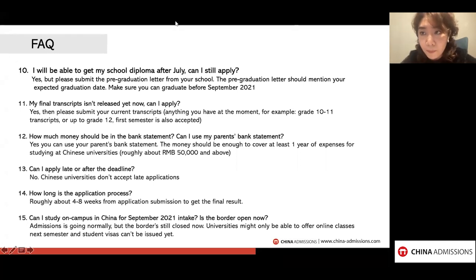So, how much money should be in a bank statement? Can I use my parents' bank statement? This is very important, because the bank statement is not required by us actually. We are not only treating rich students; we have free service for all students. But the bank statement is required by the university because they need to secure your payment ability. This will affect their decision whether to give you an offer letter or not, because they have limited space every year. Every offer letter given out means one seat taken, and they don't want a student to get an offer letter, not be able to pay, and then the seat is lost. This is not good.